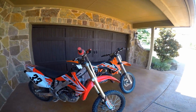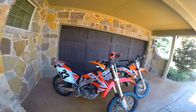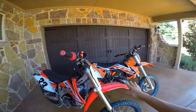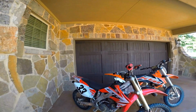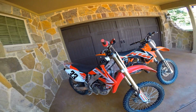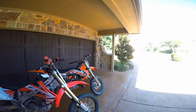But rebuild cost, and I'm going to give you an estimate. Let's say I just need a new piston for this bike, full ring kit, all that. That's about $400 for this bike, the 4-stroke. That's a lot of money. Now, for this bike, that would be about $130. That's a pretty big difference. Now, if you had to do cylinder work on top of that, I know people who have spent up to $1,700 on engine work when they blew a valve or something. And you don't have valves on 2-strokes.